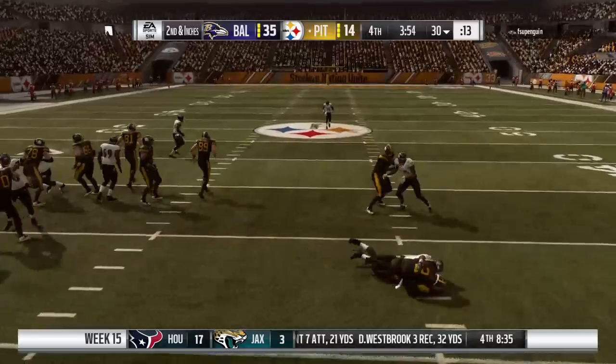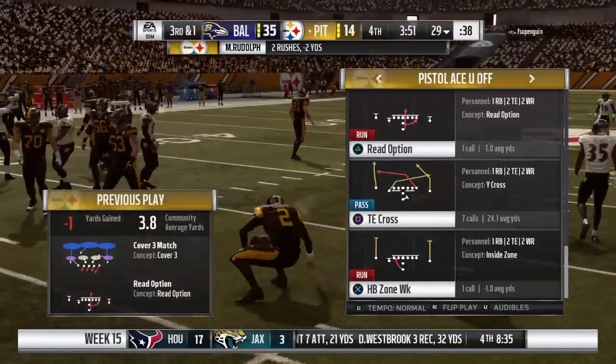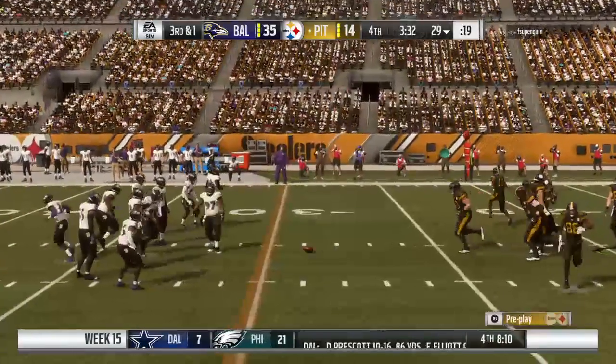They'll go option on second down, right side. And holding it may be the wrong decision as he's stopped in the backfield. It'll be a loss of a yard, and that is going to set up a 3rd and 1.